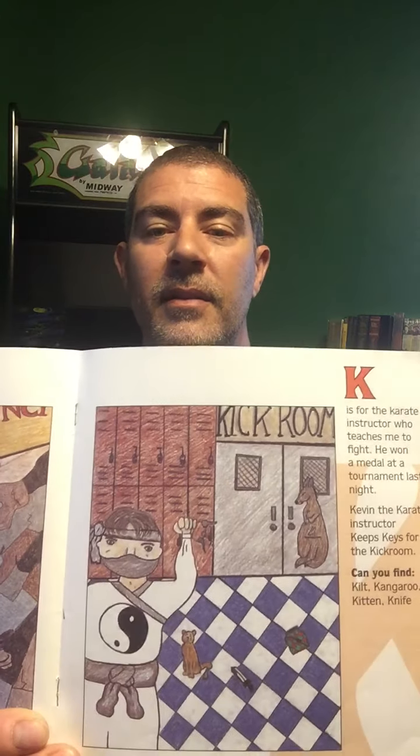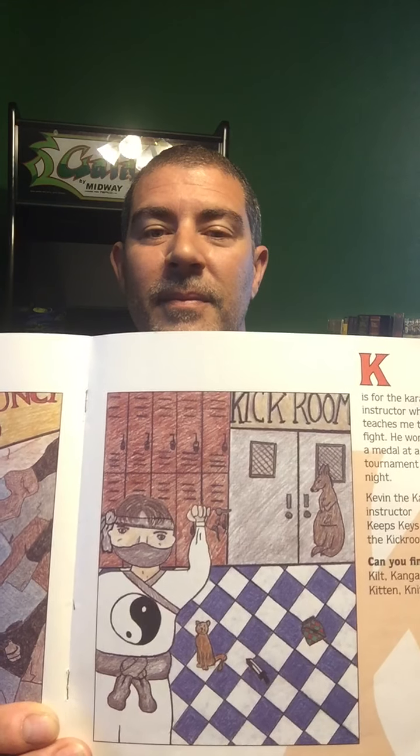K. K is for karate instructor who teaches me to fight. He won a medal at the tournament last night. It says Kevin the karate instructor keeps keys for the kick room. They've also hidden kilt, kangaroo, kitten, and knife.